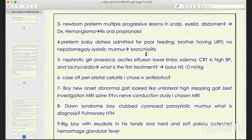Definitely in this child, where there are multiple hemangiomas in multiple parts of the body, you have to refer to many specialists: an ophthalmologist, a hepatologist if there is liver involvement, a neurologist if there is scalp involvement. The diagnosis is multiple hemangioma, and treatment is oral propranolol. Oral propranolol we can start as a pediatrician, but not as a specialist. We have to refer.